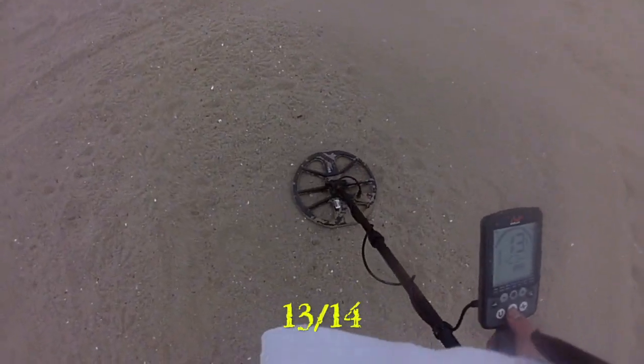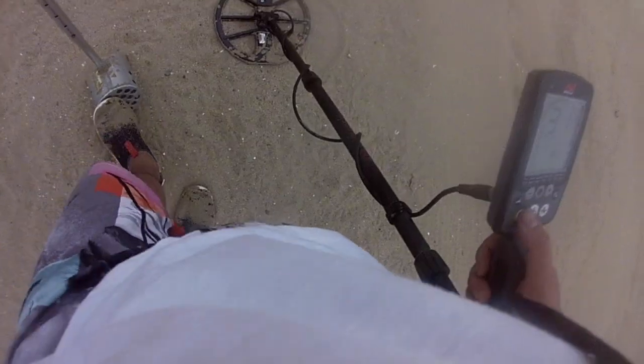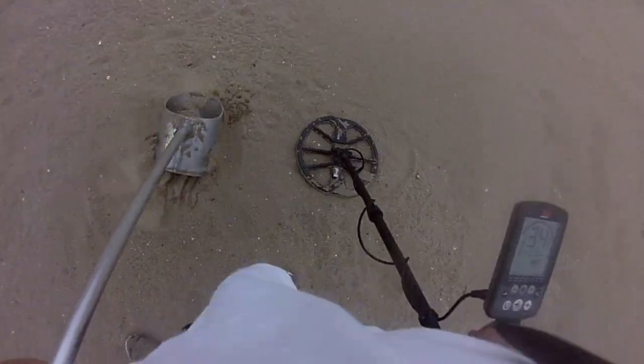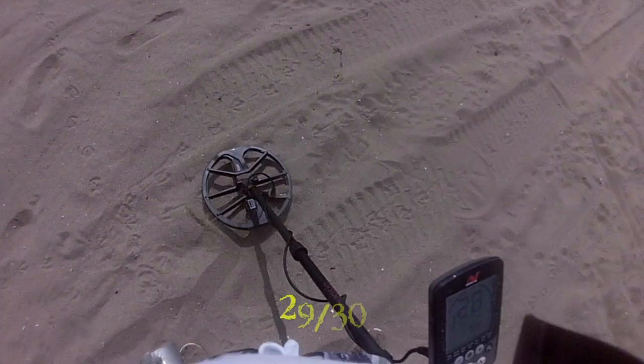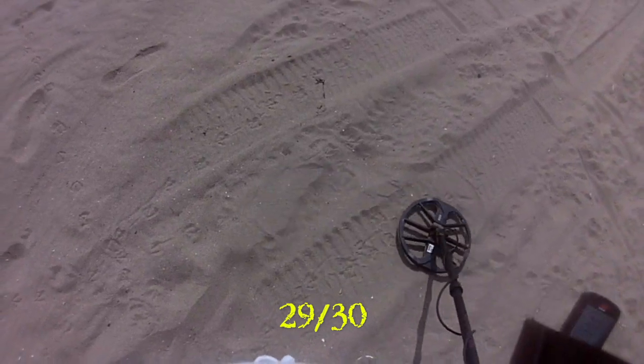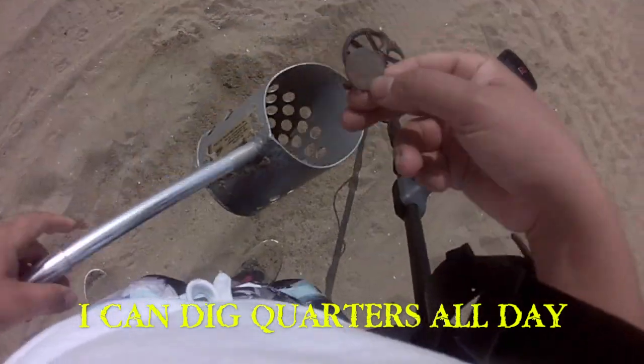Here, a pretty good nickel signal. 13. Should be here. Take it to my scoop. It's a pull tab. So I got a quarter signal here. Right there, it should be. There you go. Quarter. I finally got myself a quarter signal.